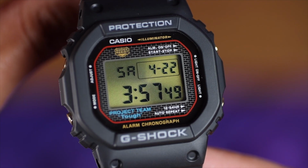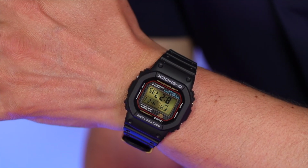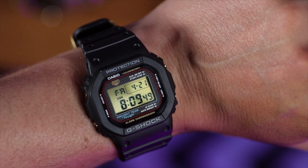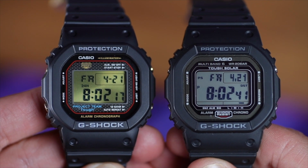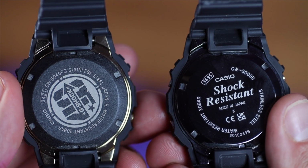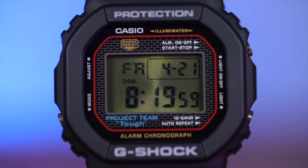This watch doesn't have solar power. It doesn't have multi-band 6. The battery will last around 7 years, but I don't care. I have worn it 10 times more than the 5000U just because it looks pretty. The gold buttons on the side, that amazing goldy screen. Again, this G-Shock has that premium weight and has the screw down crown like the 5000U. If you can buy one of these still, please go and buy it.